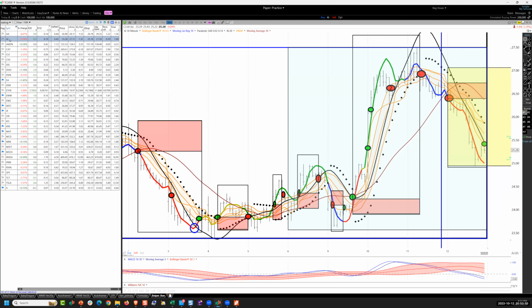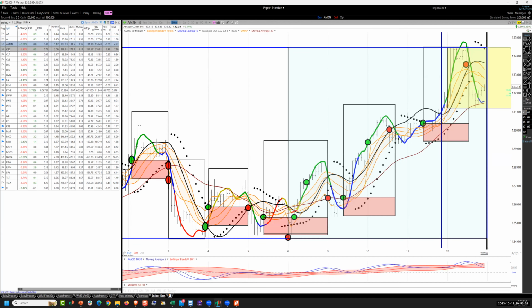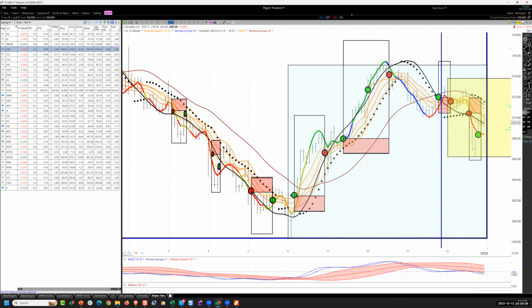Collapsing dragon short, 2R. Amazon covered the Cata 2 long at the edge of the dragon for about 2.5. Caterpillar. This was a Cata 2. It failed, took a fractional loss when it collapsing dragoned. Standard risk short. Preserved 1R. At its maximum favorable, it was probably 3R. I was only able to preserve 1R. But, you know, there we are, heading west.